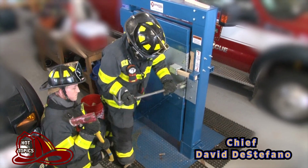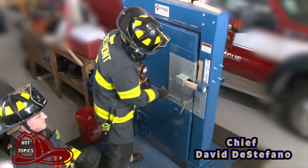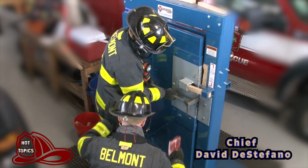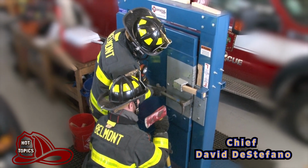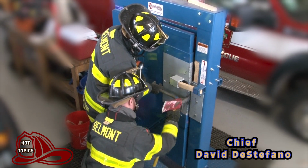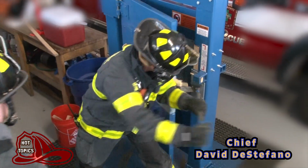This mock-up allows our firefighters to simulate either an inward or outward swinging door. We can use various techniques to apply leverage and overwhelming force to defeat various locks and door systems. This prop uses a ripped-down piece of 2x4 to simulate the strength of a locking device.